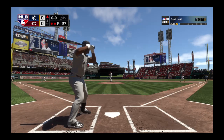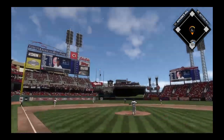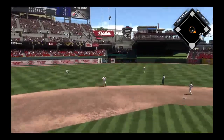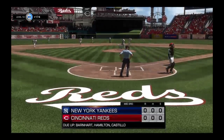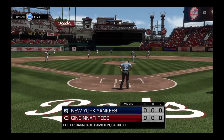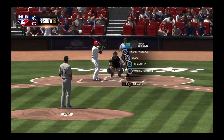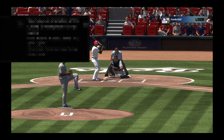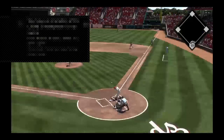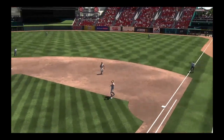Here comes the first pitch. Now a swing and a ball popped in the air back behind short. Peraza will put this one away, and the side is retired. Ready now for Cincinnati, Tucker Barnhart, as we move on to the bottom of inning number 3. Tucker Barnhart. This is popped up. Bird is there. 1 away.